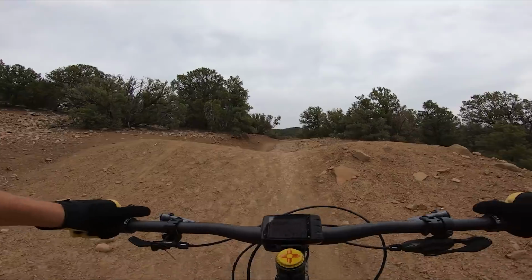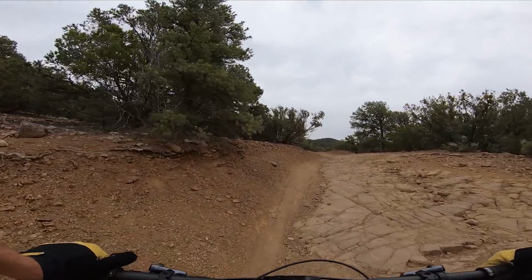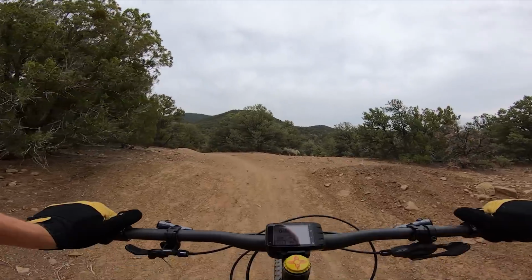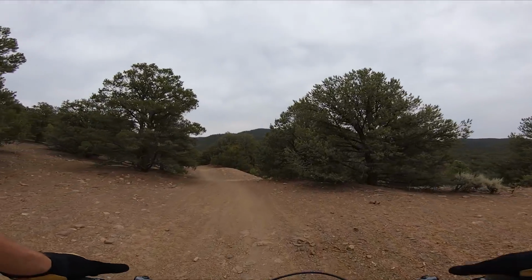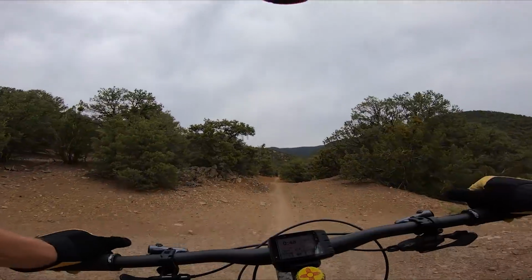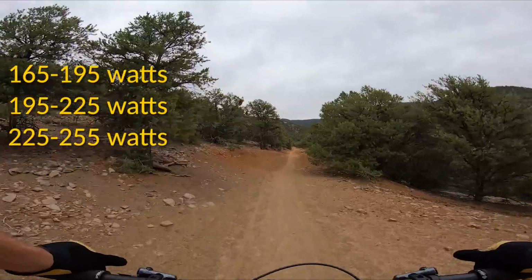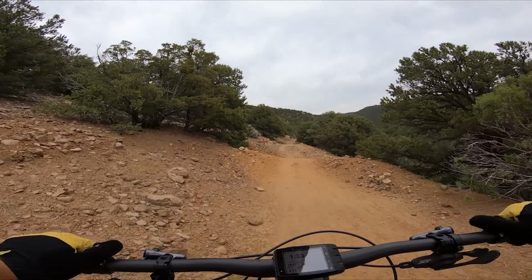So I'm doing a similar warm up to the one I did for my Taos Ski Valley hill climb KOM attempt. It's a little more difficult because the trail has these whoops. They're water bars that you have to go up and over, and that kind of kills trying to keep my power not super high. Anyway, this warm-up is 2 minutes each at 165 to 195, 195 to 225, 225 to 255, and 255 to 285. Hopefully, my legs will feel a little bit more alive than they do right now.